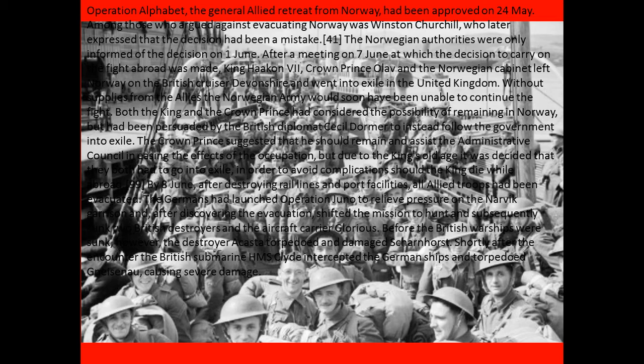Operation Alphabet, the Allied retreat from Norway. The general Allied retreat from Norway had been approved on the 24th of May. Among those who argued against evacuating Norway was Winston Churchill, who later expressed that the decision had been a mistake. The Norwegian authorities were only informed of the decision on the 1st of June.